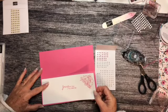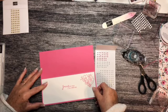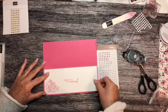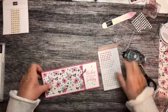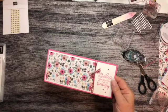And then I'll just center that right on the inside of my card base. See that? It's upside down. Oh my gosh. Okay. Whew. That was close. There we are. And there we have it. Another card using the Framed Florets Bundle.